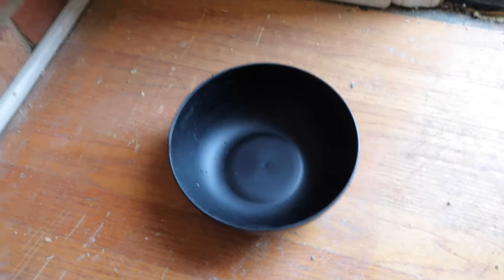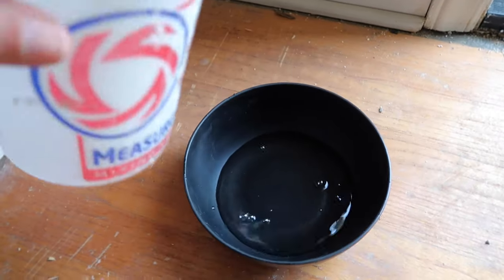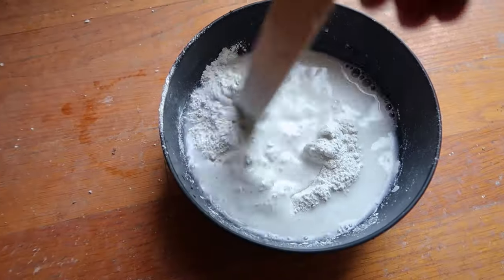I'm going to attempt to make the smallest possible batch of all set. This is going to just be an eyeball consistency with four ounces of water is even too much.